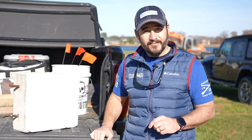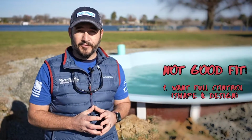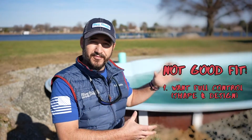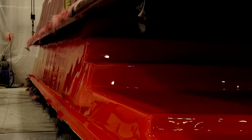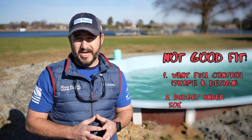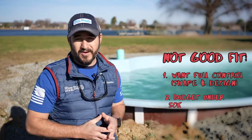Okay, let's go talk about fiberglass pools. A fiberglass pool would not be a good fit for you if you want full control over the shape and design of your pool. Fiberglass pools are made from predetermined molds that are designed ahead of time, so every time we produce one from a mold, they're all going to be the same in that particular model line. It would also not be a good fit for you if you have a budget that is less than $50,000. Fiberglass pools tend to cost $50,000 to $100,000 or more, so your budget needs to be at least $50,000 to $100,000 for a fiberglass pool.